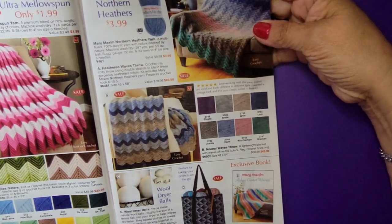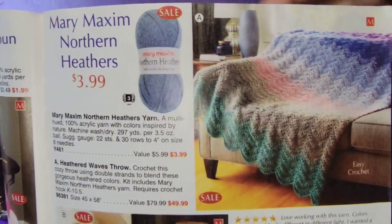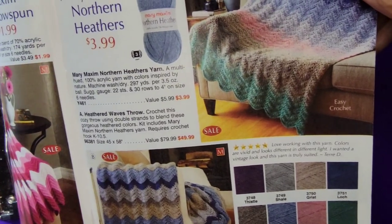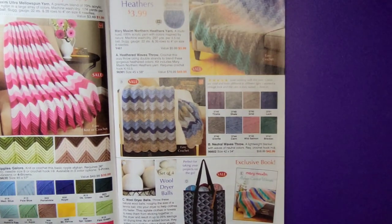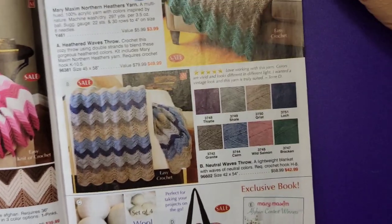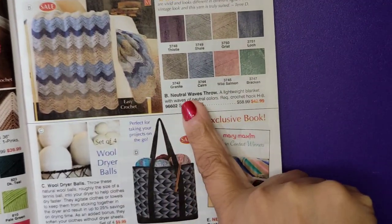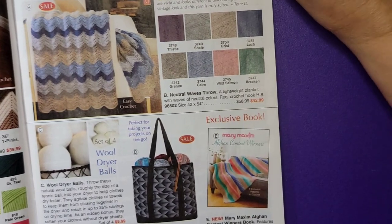It says you can do the Heathered Waves throw. Can you see that? Sorry that the glare is right there. That's pretty. And that is $49.99 for the kit. Let me see if I can do it up close, because I don't think you guys can see this. There we go, so I don't have to keep going up. All right, this one is B. It's this one, Neutral Waves Throw. It was $58.99, now it's $42.99.